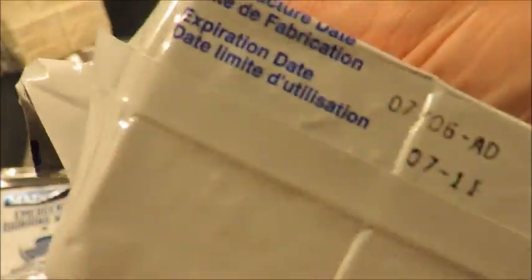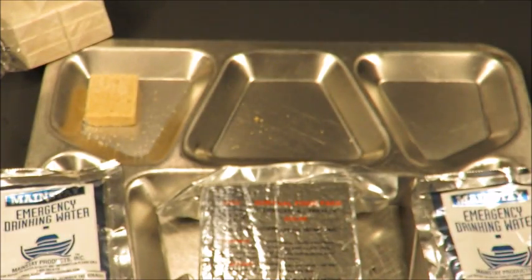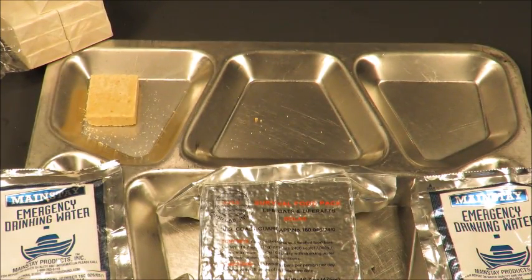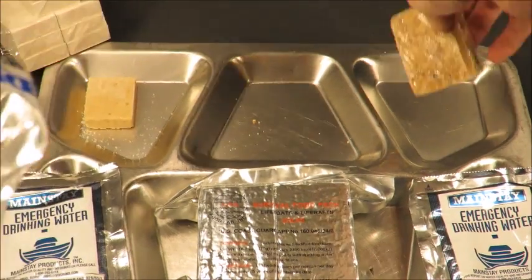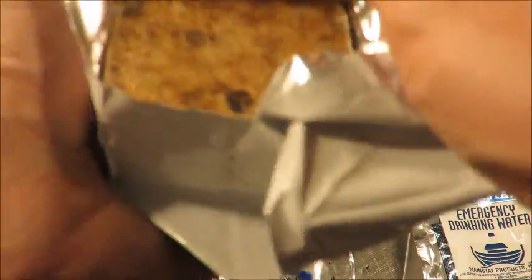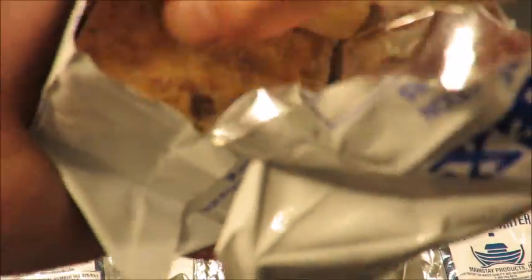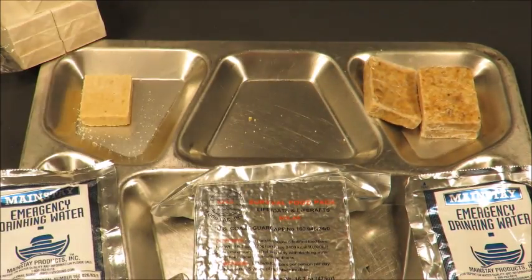Made in 2006, expired in 2011. Gosh, I'm probably gonna have to, oh yeah, that smells perfect. Yeah, that's like coconut. I'm probably gonna have to take all these and wrap them up in some Ziplocs and refrigerate them, because I'm actually gonna eat all these things. It smells like coconut oil. It smells sweet and like a coconut cookie.